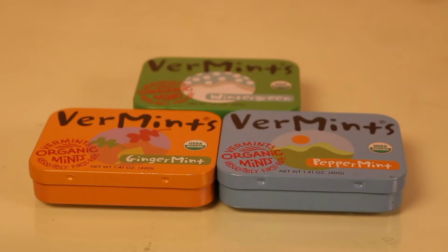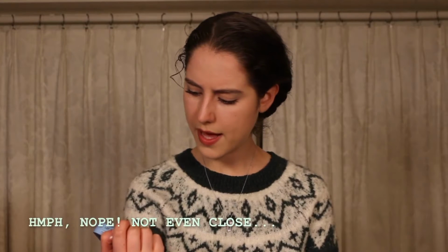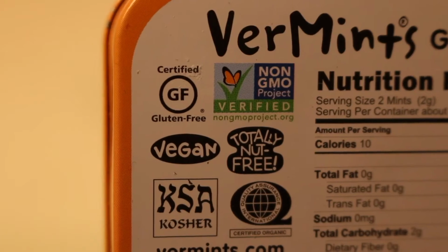So I never got around to doing it, but there was a brand that I saw and I liked it the most because it was very unique, and they're called Vermints. And I believe they're called Vermints because they come from Vermont. Pretty sure that's why. No, never mind. They come from Massachusetts. I guess I got that wrong. They're organic, and they have a lot of essential oils in them.